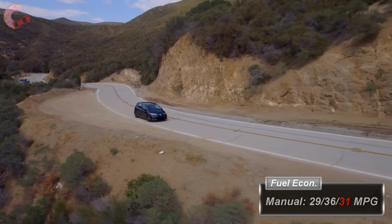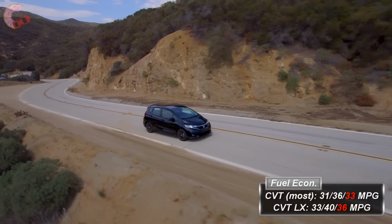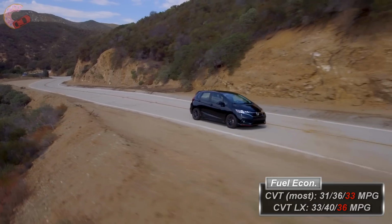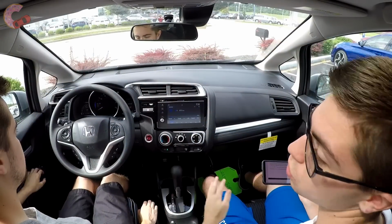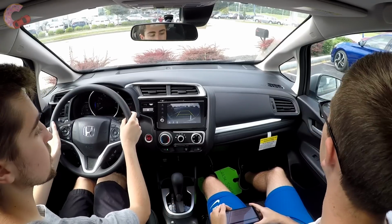But if you want the best fuel economy, you're going to have to get the CVT, which is rated at 33 combined, or on the LX it's rated at 36 combined. So that's pretty much it on the powertrain. Alright, so let's see how this all works in practice.